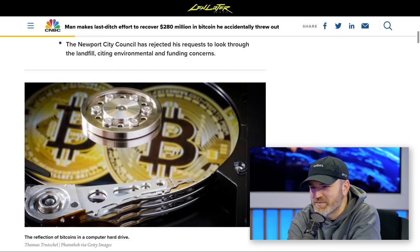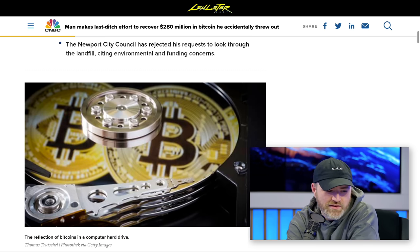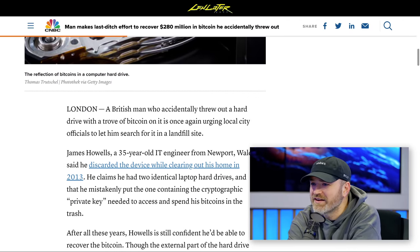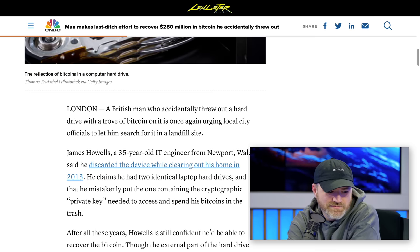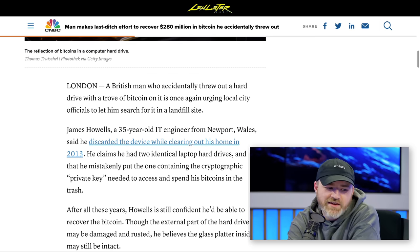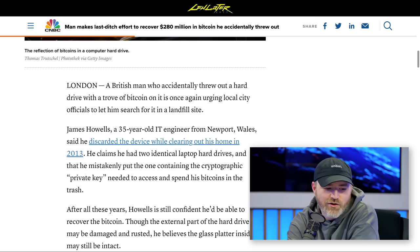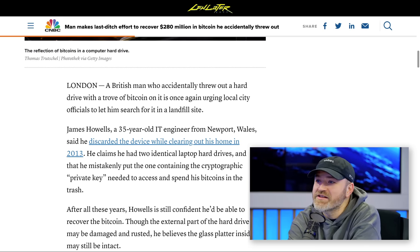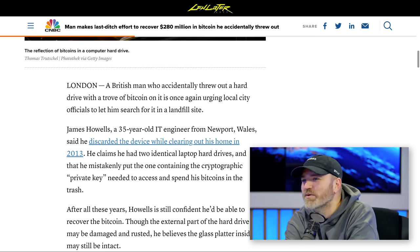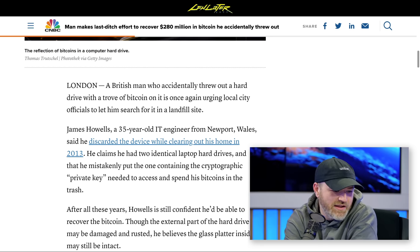Now, he needs the approval of his local council to search the garbage dump, because they're like, that's dangerous, man. We can't let you in the town city dump. It's not open to the public. There's all kinds of contaminated things in there. We can't let you in there. But my Bitcoins. He says that if he gets it, he'll donate 25% of the haul to help out with COVID relief in the home city there. Well, that's about $70 million. So he's trying to make his case here. But they haven't let him in yet.